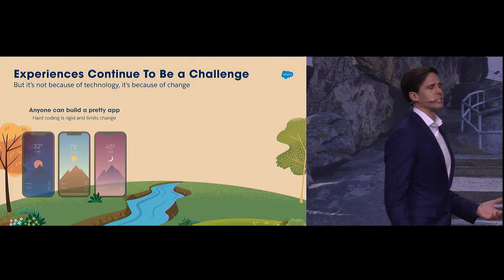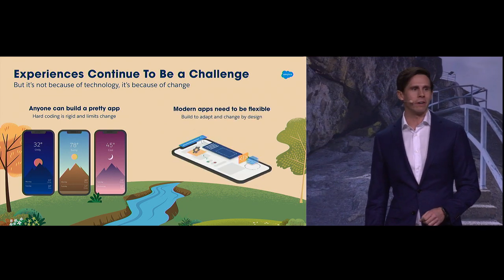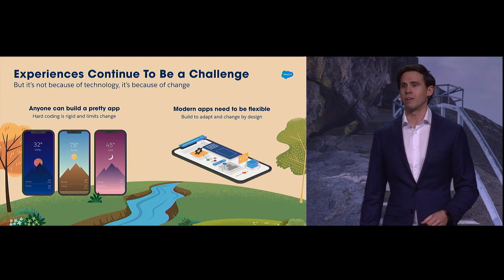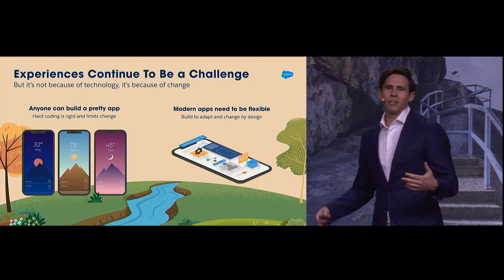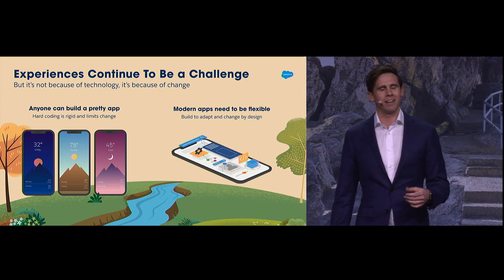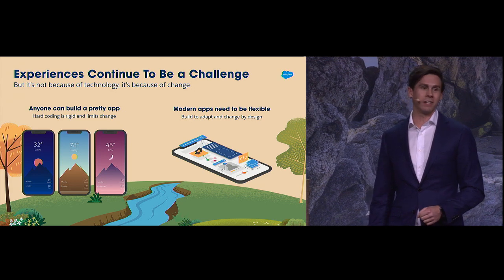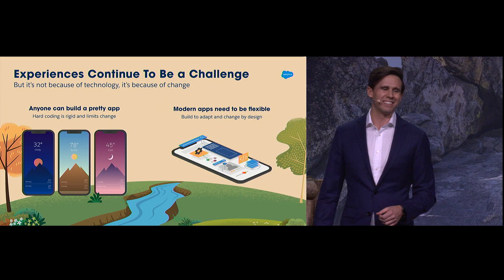You see, building experiences that are beautiful and stand the test of time continues to be hard. But it's not because of technology. There's lots of great frameworks and tools out there that you can use to build beautiful but hard-coded experiences. The real problem is that the world is changing and your business is changing. And you need to be able to be fast and agile to keep up in these dynamic times. And I'm sorry, but those hard-coded experiences, they are just not cutting it anymore. And that's why our customers love Salesforce Lightning.